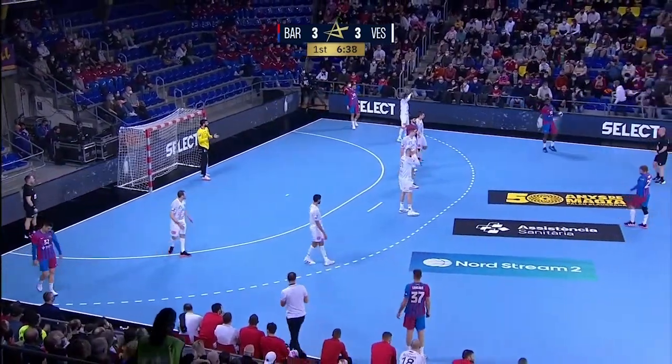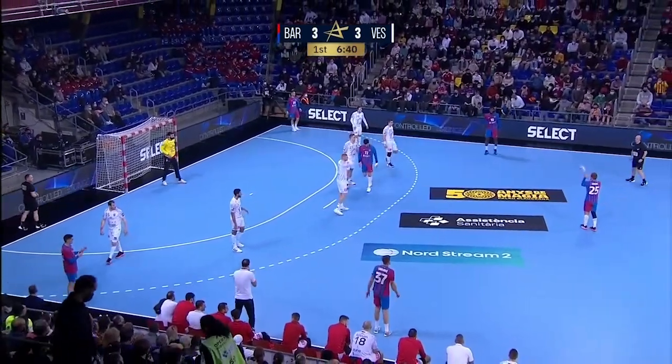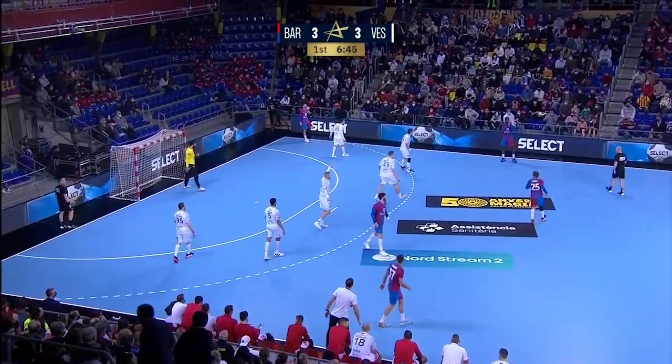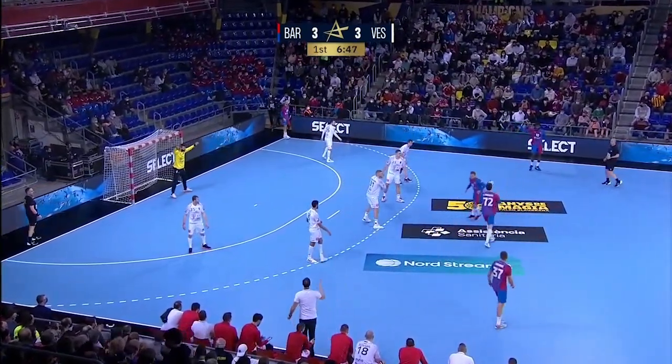Maybe a bit of karma there. A bit of handball justice from the handball gods, as it seemed like a bit of a soft penalty in the first place. But nicely saved by Perez de Vargas.